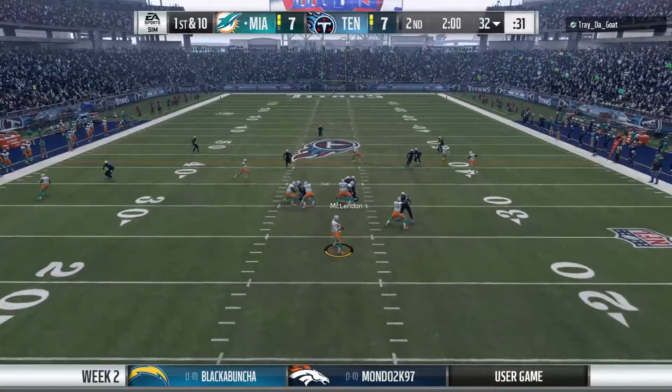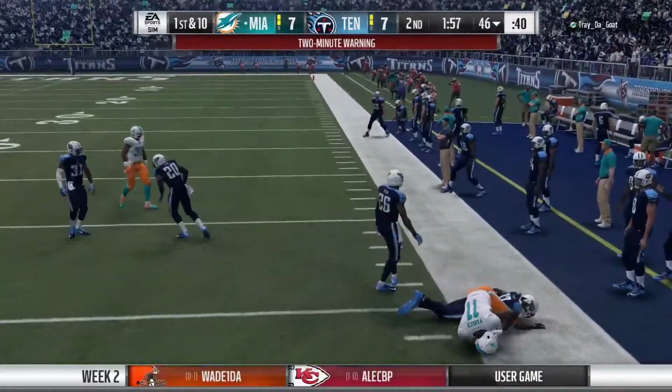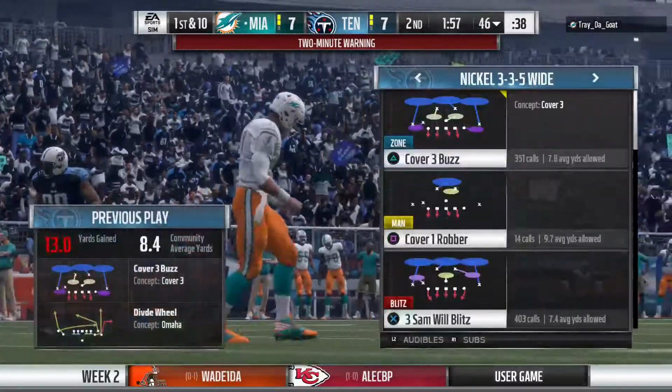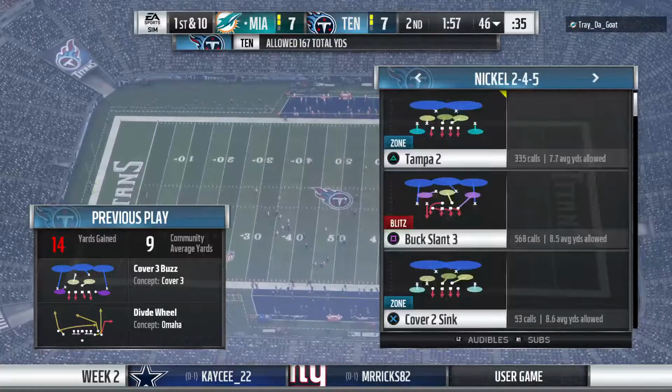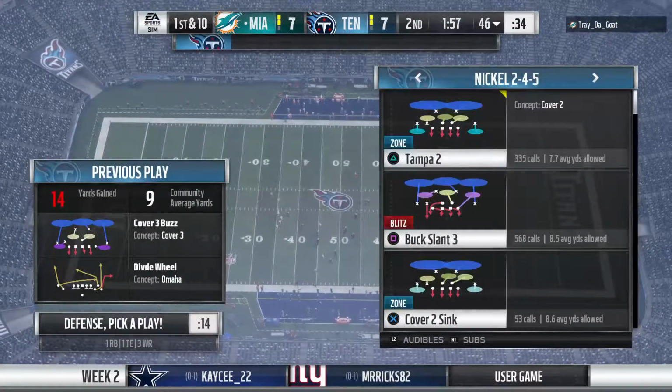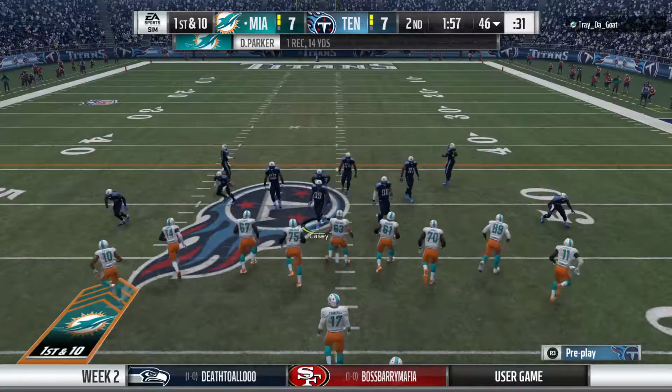Now a first down throw, Tannehill. Got a man open, that's Devontae Parker, complete. And he is knocked down from the side at the 46. A minute 57 to go in this first half. Back to Tennessee after this.